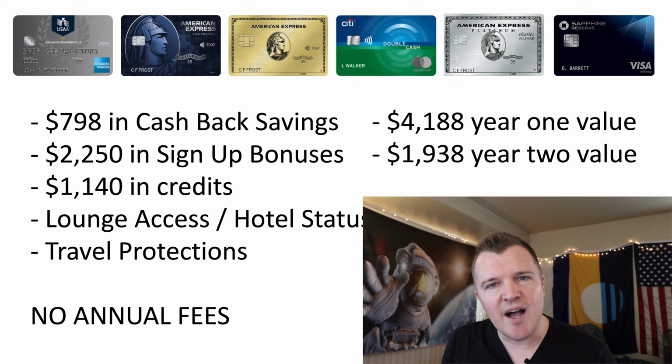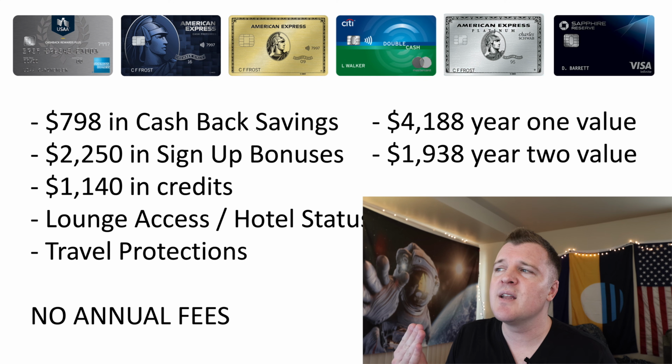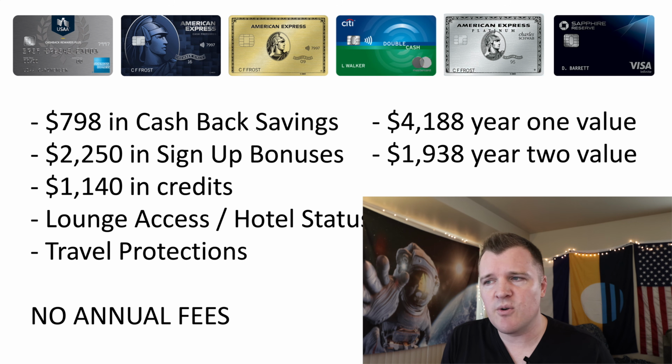The year one value for this setup would be $4,188, and then your year two and every year after would be close to $1,938. Now, that doesn't include whatever you value lounge access at, or what you value hotel status, or what you value those travel protections. You can definitely get hundreds to even thousands of dollars more value from this setup if you take advantage of all of the protections and perks.